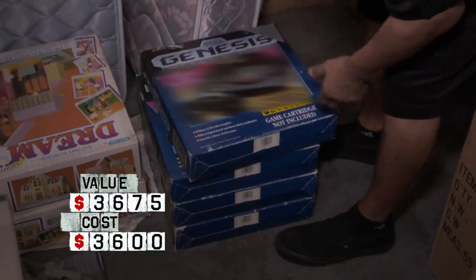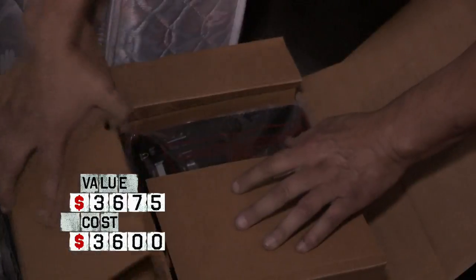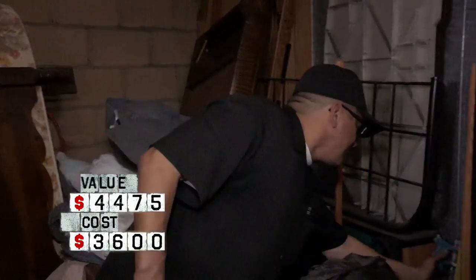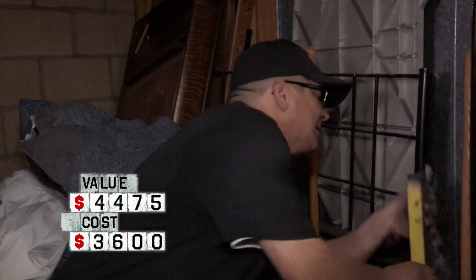We got 4 Genesis. These are brand new, wrapped up, just straight from the factory. $200 a piece, it's $800 right there. And now it's time to find some more profit.